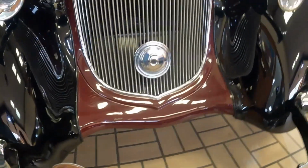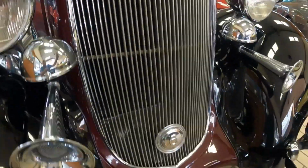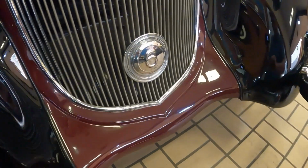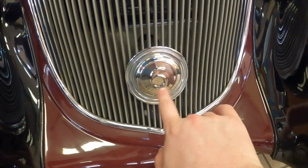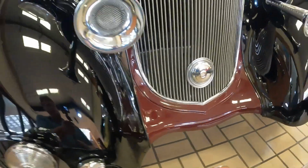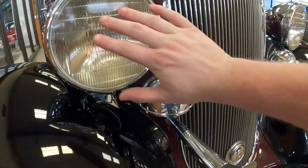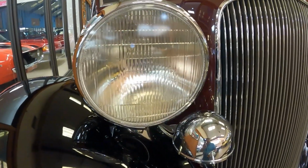Just check out this grille. Look at how it angles down. I love this badge here that says 6. It's got dual horns, dual lights. There's my hand for reference. They're pretty big lights.